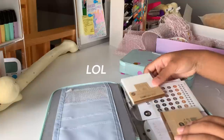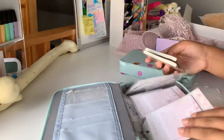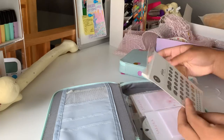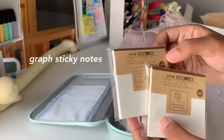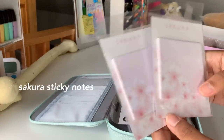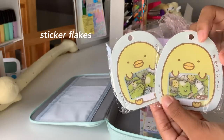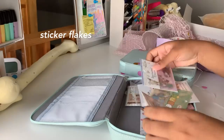So anyways, that was my sister, but moving on to the contents inside of the pencil case. Here I have a bunch of sticky notes and stickers that they put in here. So we have these graph post-it notes and these cherry blossom post-it note designs. For the rest, they're just sticker flakes by various Japanese artists.